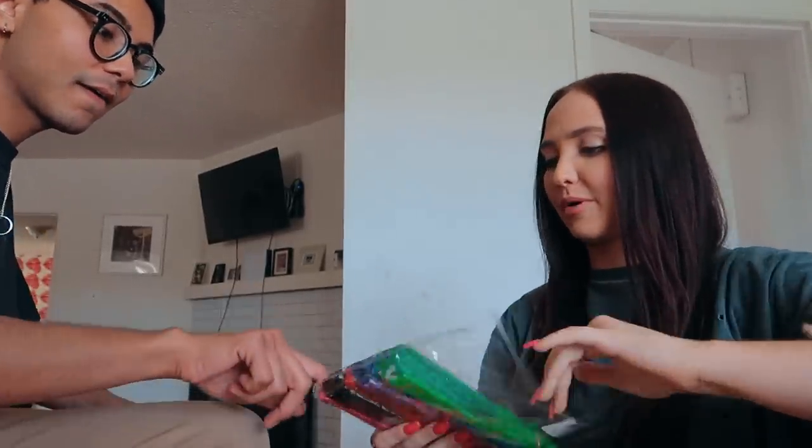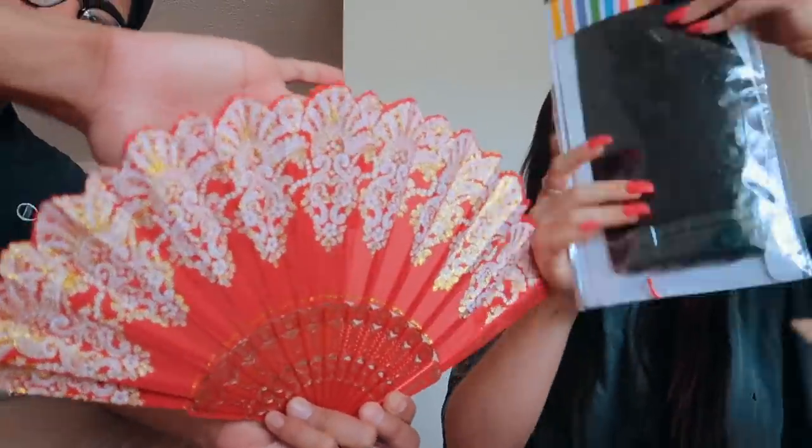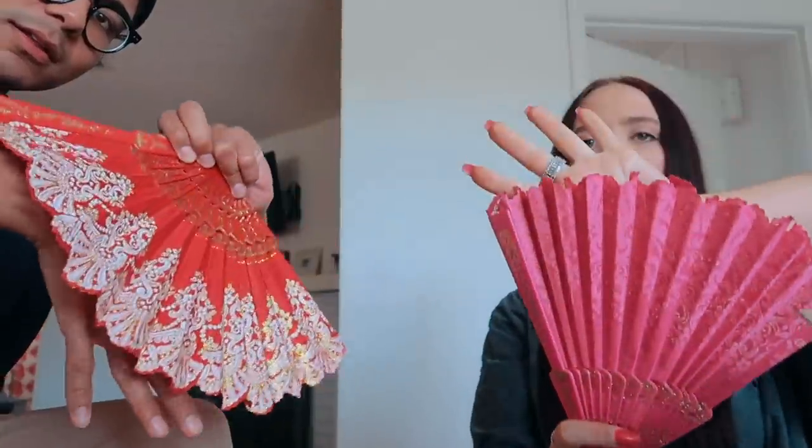All right, and then, oh yeah, so I had to get fans, so hopefully one of these works. Like the album cover, it's pink. These are dope. This is actually really cool. Yeah, that's sick. This is very cool. Perfect. Oh, that's so beautiful. And then I got, me. Wait, let me show you, here we go.